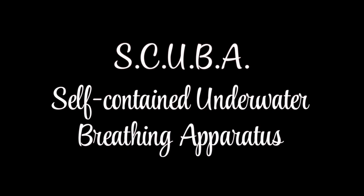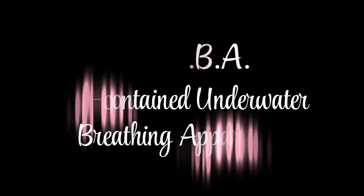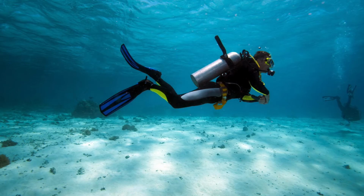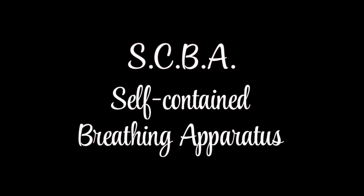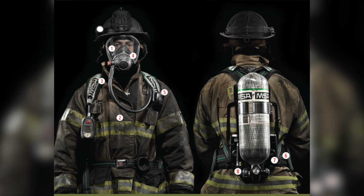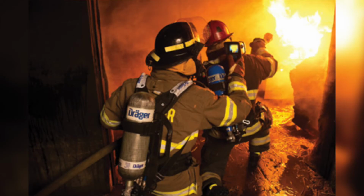A scuba, which is a self-contained underwater breathing apparatus, is used to breathe underwater and is often associated with scuba diving. An SCBA is a self-contained breathing apparatus. It's a device used by firefighters and rescue workers to provide breathable air in an immediately dangerous to life or health atmosphere. And now, the iconic gas mask.